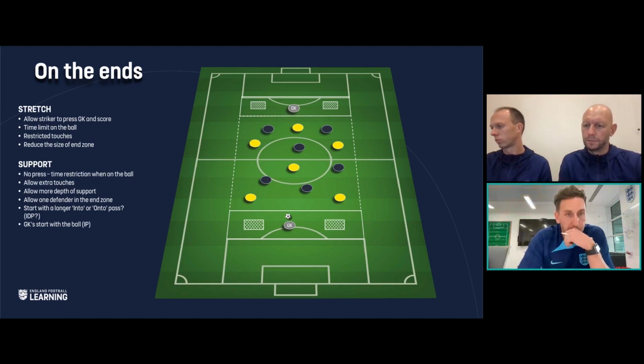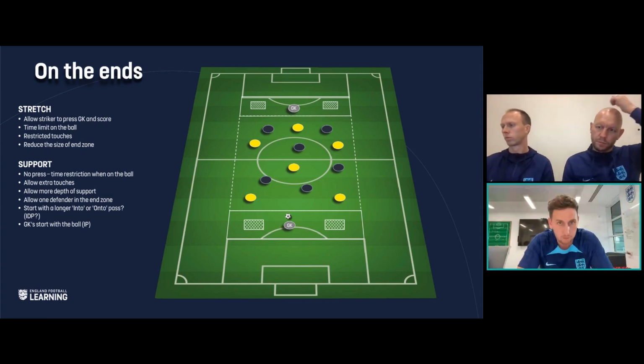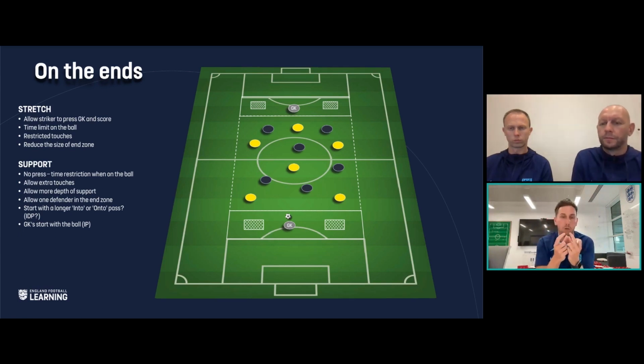In terms of support, there's no press on them. So again, you could have a goalkeeper that just needs success. They just need success. So no press, no time restrictions. Just be really comfortable, as many touches as you want within reason, which might help that individual. Extra touches, as I've just said there. And when we talk about depth of support, how often do you see a really small, thin area where the goalkeeper's got to work left and right? When do we give them an opportunity to work on knowing when to drop off, for example? So how you build that in your own setting is important, because it doesn't want to be specifically for the goalkeeper to the detriment of the actual practice, but you might offer a bit more depth.